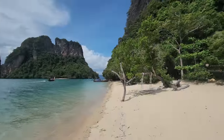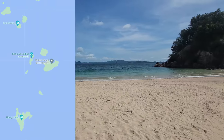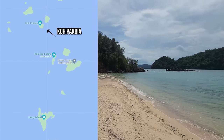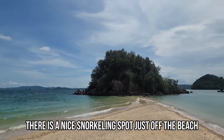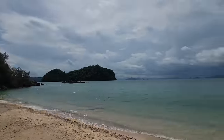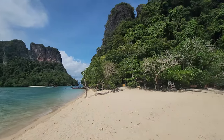Our fourth and last island on this tour is Pakbia Island. And here you're right between all the islands. You have Koh Yao Noi on that side. Then in the far end you would have Phang Nga. And then here in this direction you have the Krabi province. Absolutely stunning nature.